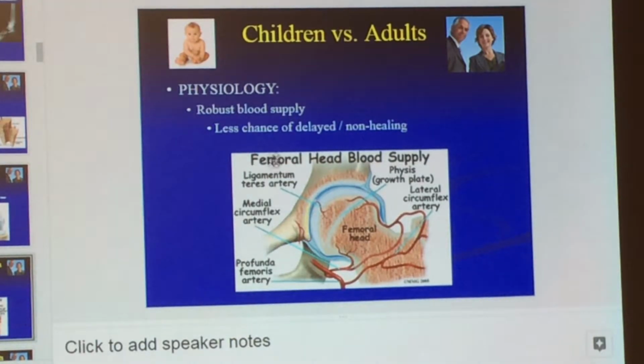So again, the physiology is different because kids' blood supply is different and they're growing, so there's more blood supply to the bones as well. That's the other reason why a kid's fractures are different than adults'. They have a higher rate of healing, and they have less chance of delayed union because of that. Okay.